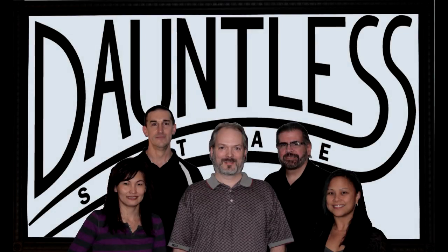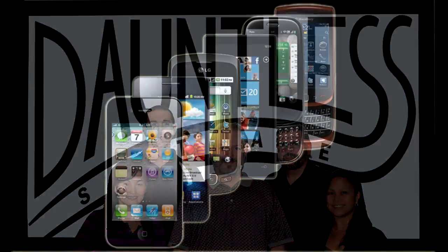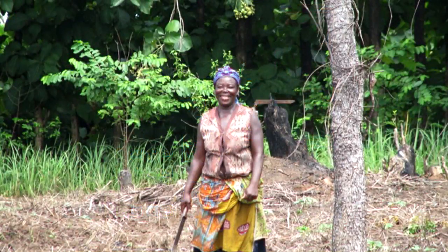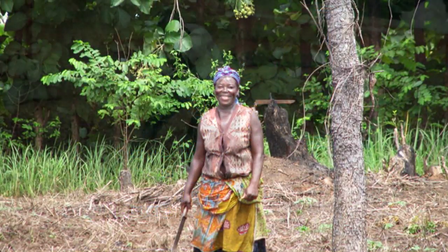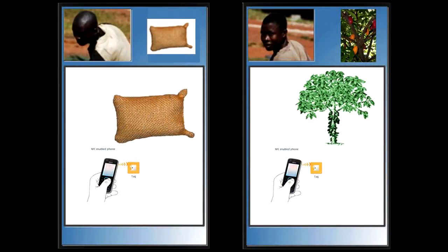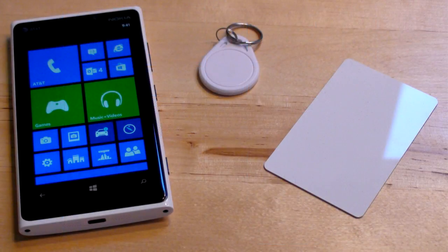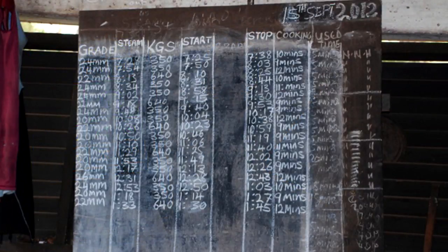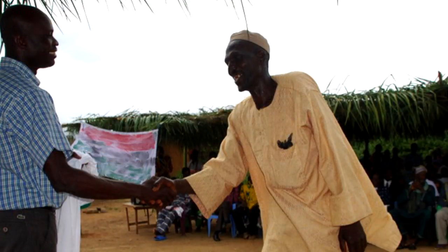Hi, we're Dauntless Software. We're here because of a simple idea: to use commodity technology you and I take for granted, to help farmers in Africa trace their crops from harvest to processing. We will do this with something we call simplified traceability. With this technology, we can ensure that the harvest is valued properly and the farmer is paid a fair and equitable price for their crop.